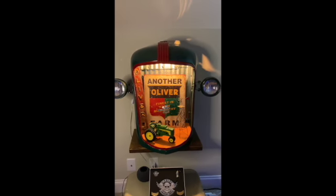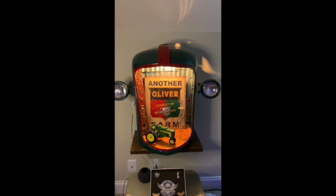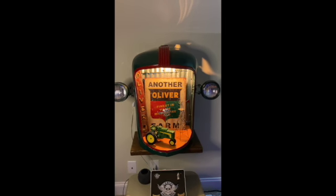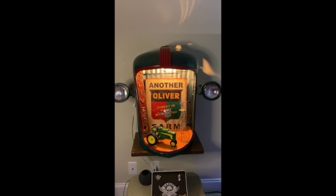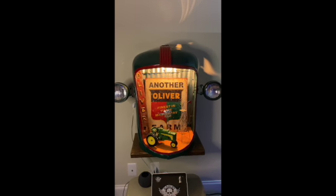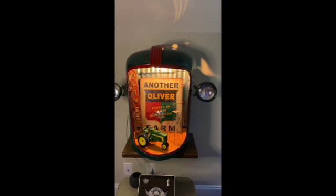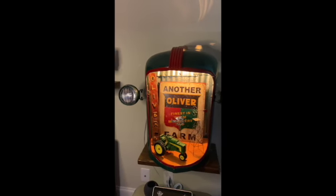This is an Oliver tractor grill. I don't know the dates, probably 1940s, maybe early 50s. I attached the headlights just to give it a little more of a tractor look, but made a shadow box out of it. And what I didn't realize when I first started working on these farm tractor grills is that some of these are pretty rare.